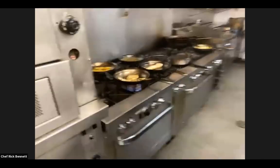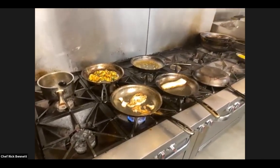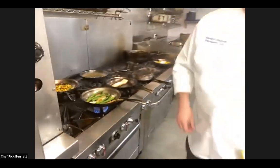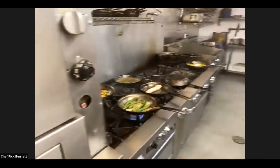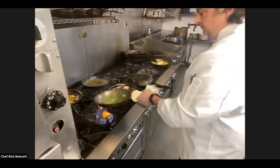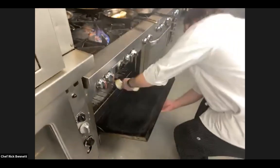We can see our cauliflower is looking good. Our asparagus from earlier. We get a little salt and pepper on both. You can see the amount of color. I'm still going to hit the oven.